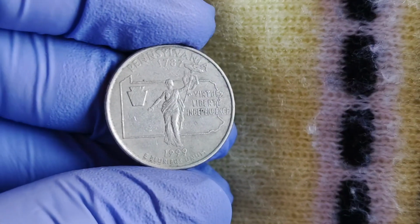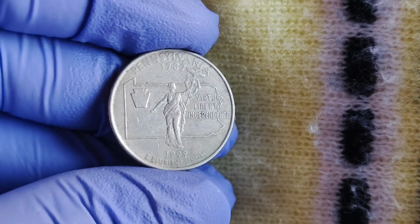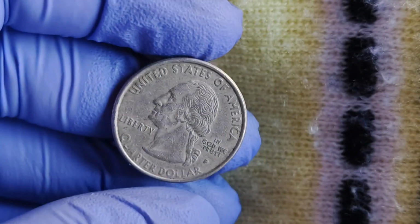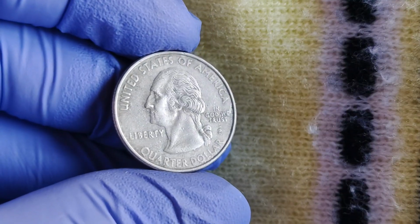you have to go back to the first year of the state quarters program. 1999, a year of chaos at the Mint. Production was rushed. Demand was overwhelming. Machines were pushed to their limits. And in that rush, that pressure, mistakes slipped through. Some of the greatest modern Mint errors ever discovered were born in this exact storm.